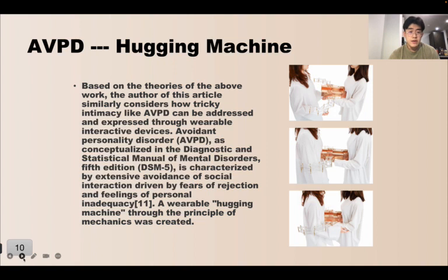And what is AVPD? It's a mental illness academically. AVPD is avoidant personality disorder. And this work is worn on the chest to stimulate an artificial robotic arm, which is driven by the force generated in the opposite direction that people hugging, so people can give the hug to each other.